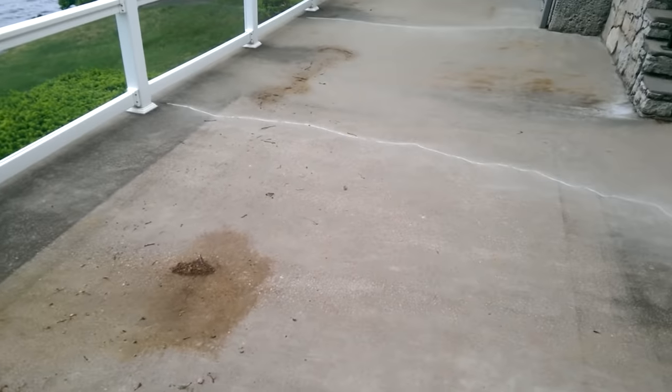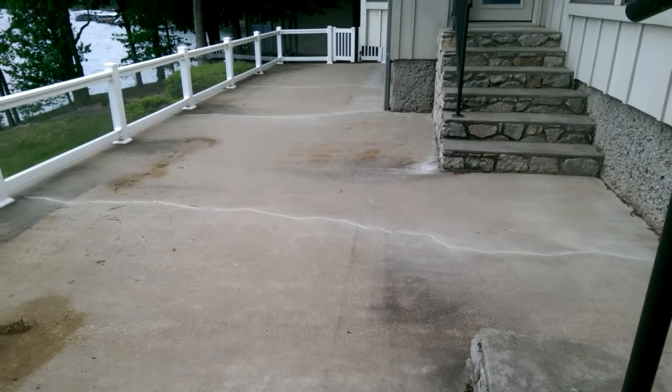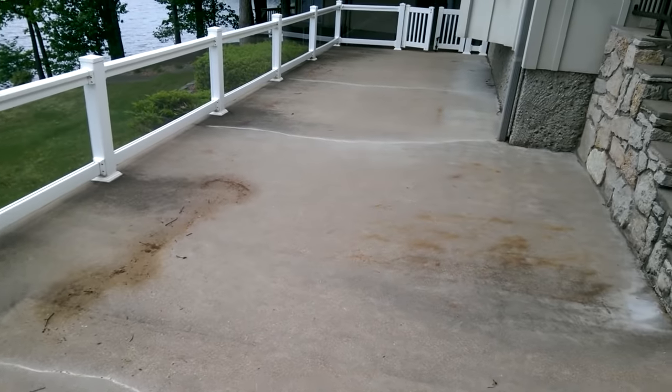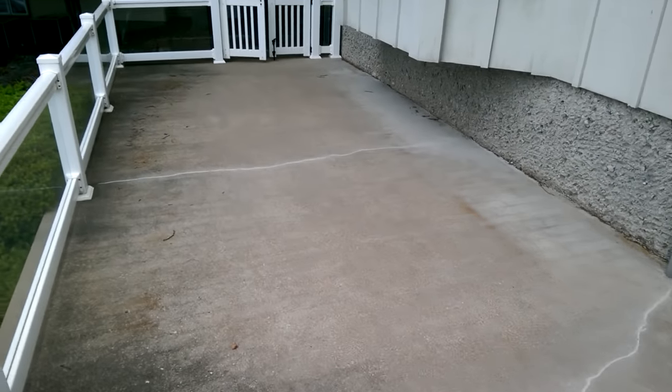And as you can tell, it's dirty right now. I have not cleaned it up. I'm just getting ready to repair those cracks. As you can see here, we've got three large cracks running from the house all the way out. So I've already opened those up and get those repaired today.